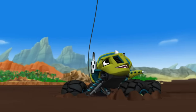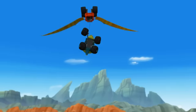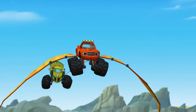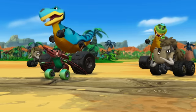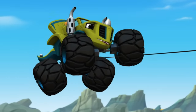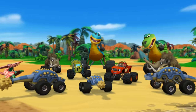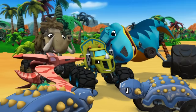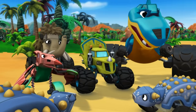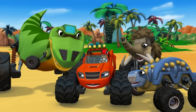Blaze, you're flying! And now Zeg flying too! We made it, Zeg! You're safe now! And look, down there, it's your dinosaur friend! Hello, dinosaur friends! Big happy to be back too. Thanks to Blaze and AJ, they rescued Zeg. You're welcome.